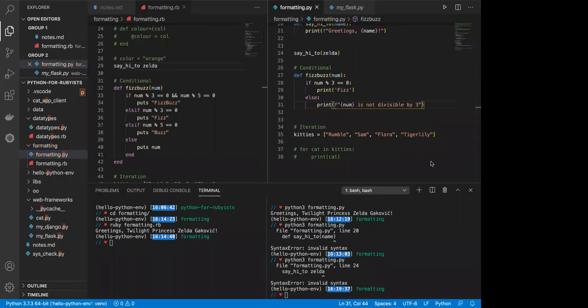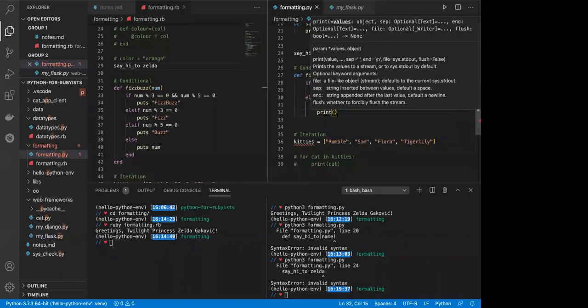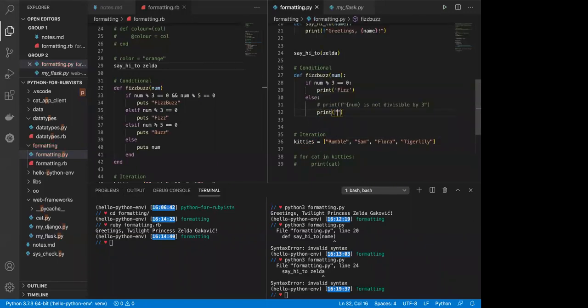So that's one way of doing it. Another way of doing our formatted string, which you might see, is going to be to just have the string but with spaces in it. So almost the same, but I'm just going to leave that empty actually. Is not divisible by 3. Oh, divisible.